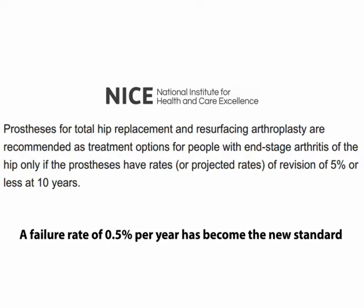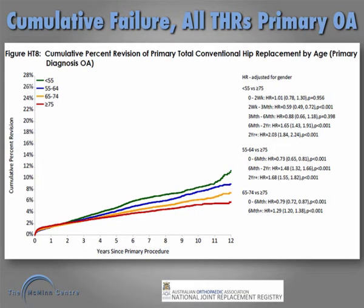Are they also applied to total hip replacement? I'm going to show you that the answer to that is no. Here are the results of total hip replacement in different age groups from the Australian National Register. Here you can see in patients older than 75 years that at 10 years there is a 5% failure rate. So patients older than 75 years having a total hip replacement do just meet the new NICE guidelines.